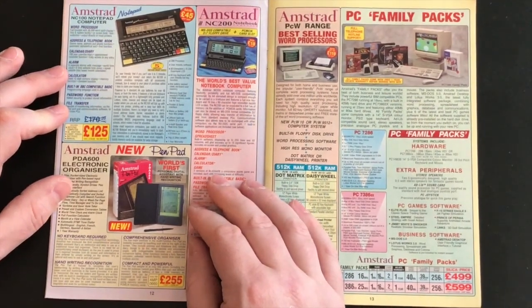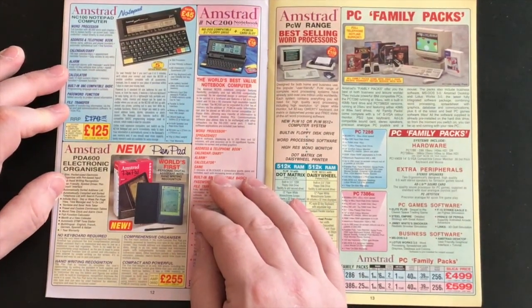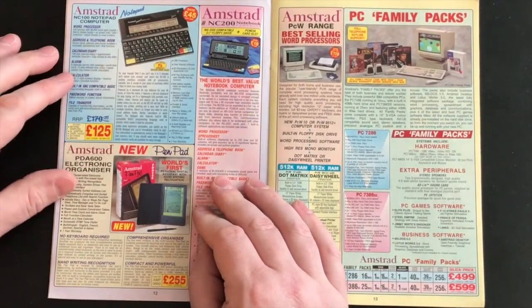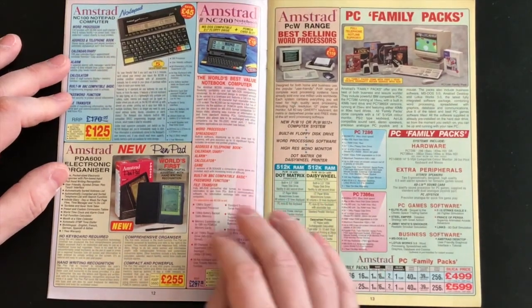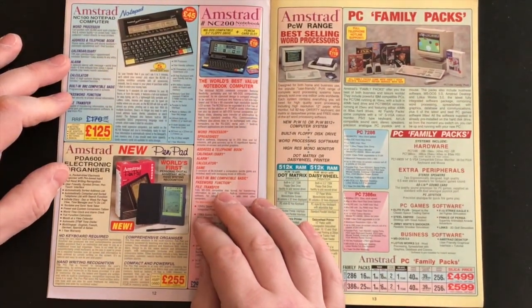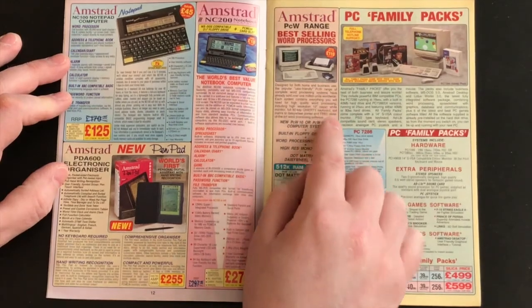And then we've got the Amstrad notepad. As much as I love the Amstrad, these things just look hideous. And I remember playing with one of these in Tandy and just thinking, what an utterly useless piece of kit this is. The PCWs always had them running in Tandy as well.